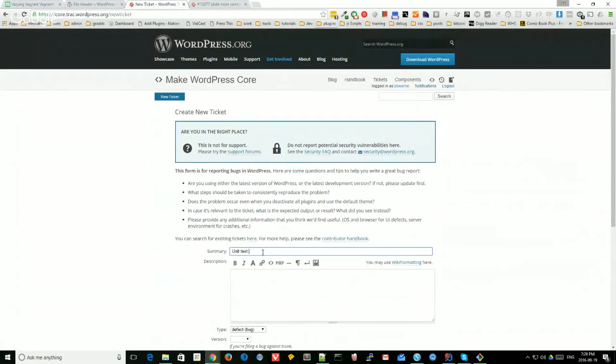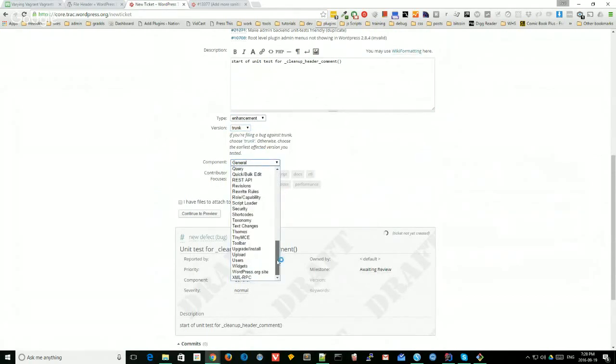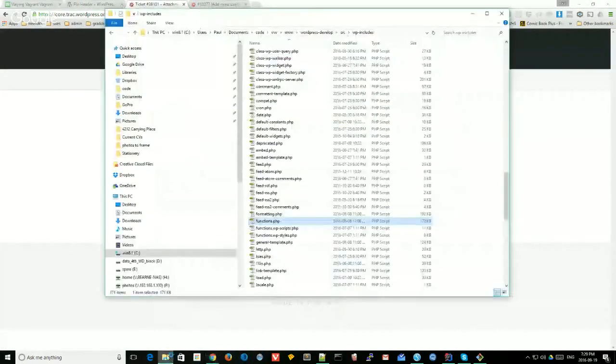Unit tests 4. Okay, and it's going to be an enhancement, and it's going to be trunk, and it's probably going to be general, I think. Yeah, let's stick it in general. Okay, so we'll create the ticket.